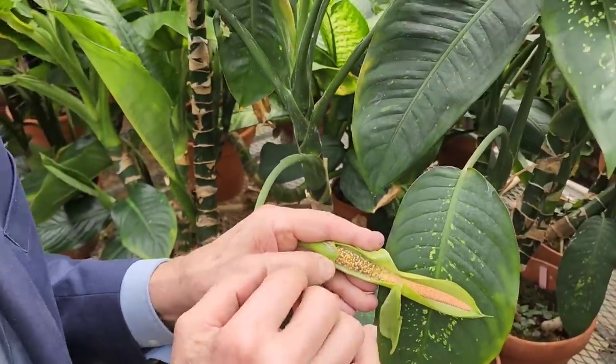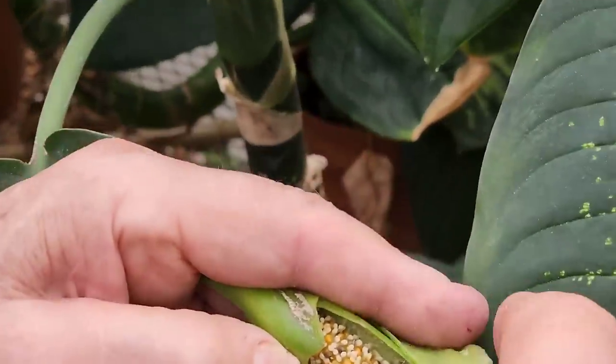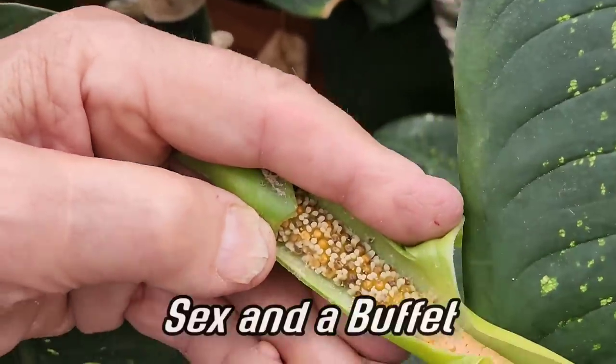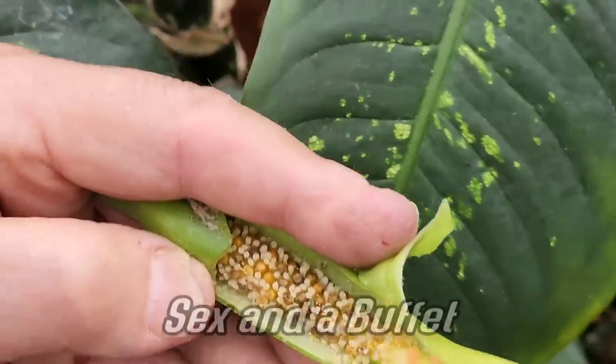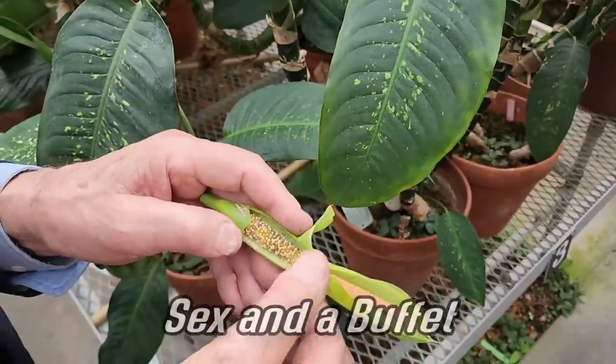Are they having orgies in here too? Yes, exactly the same thing. There's sex. Sex is involved in all of it. So just sex and a buffet. Sex and a buffet is involved with almost all pollination of all organisms. It's all about sex. Oh my God.